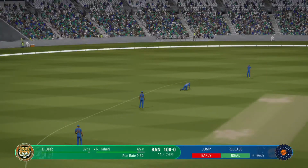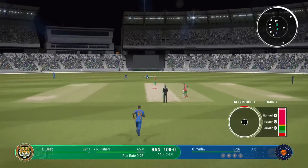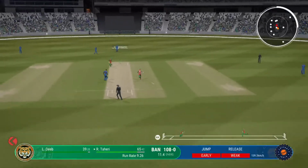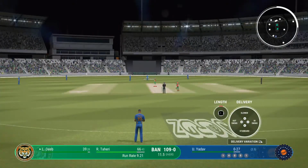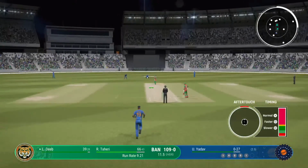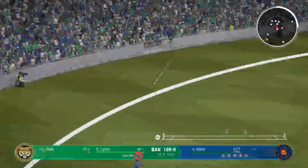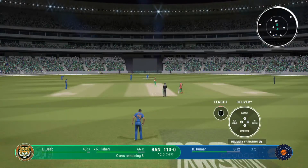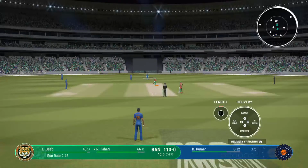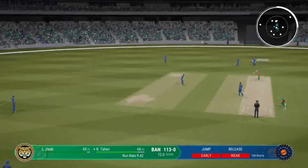Does very well to quickly get across to this one. Smacks that away through the gap. End of the over, 10 off it, Bangladesh. Can't get that outside the ring field.